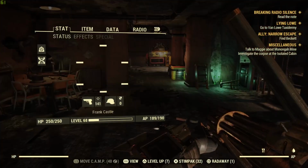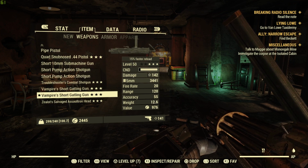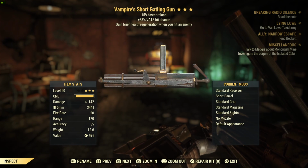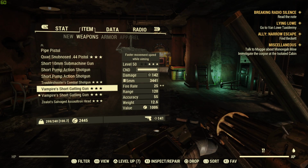We didn't really get anything amazing. We did get the vampire's Gatling gun on this one, so I just want to see what it's like compared to the one that I already have. So the one I already have is 15% faster reload, 33% VATS, and the one we pulled is 25% faster fire rate and then faster movement speed while aiming.